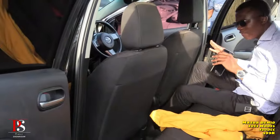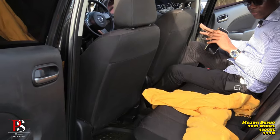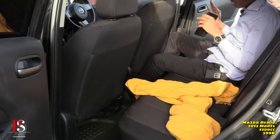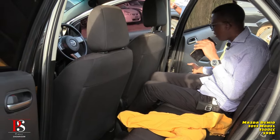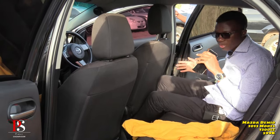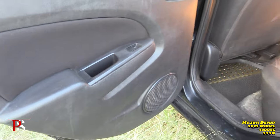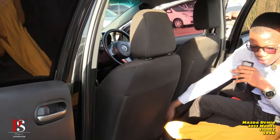Mazda Demio offers very good space for legroom. This is what we have. I'm very well seated, very comfortable. Unfortunately, we don't have the side pockets on the doors. But there are some here, where if you want to put your phone when you are seated at the back, you can just place it there.